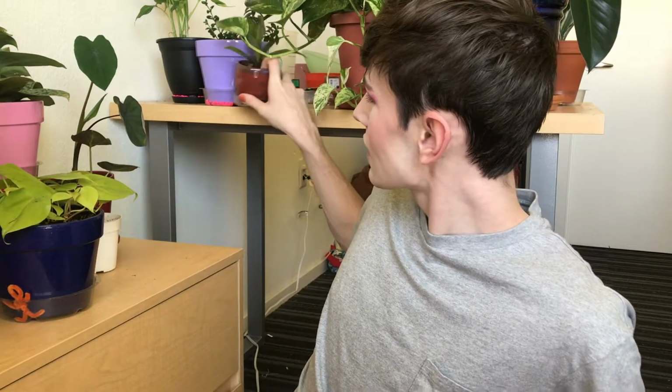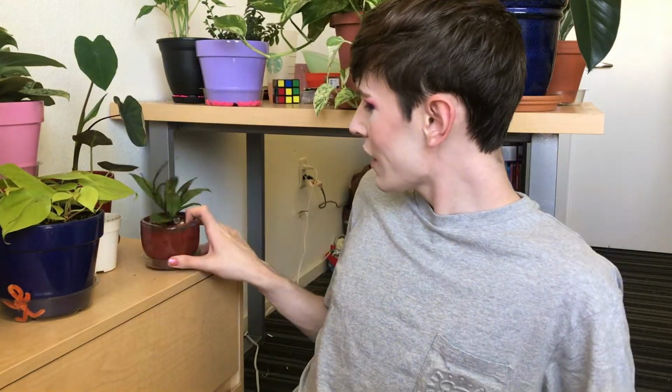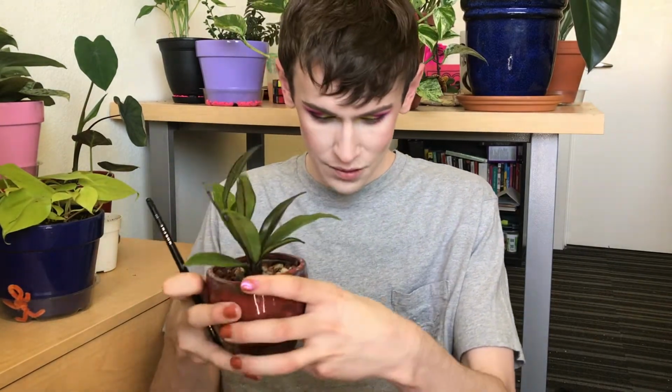So the second to last plant I want to talk about is this little Hoya right here. I love Hoyas. I only have 2 right now, but I definitely plan on getting more in the future. So this guy is the Hoya pubicalis Royal Hawaiian. If you can see here, she's got a little water in there.